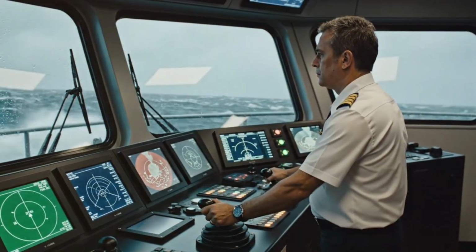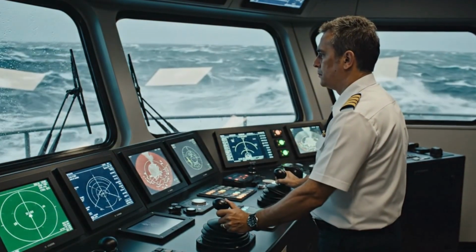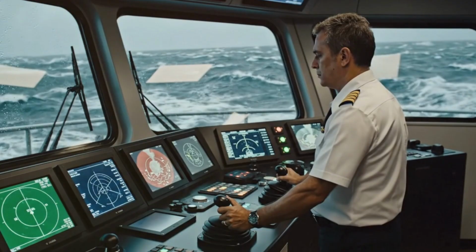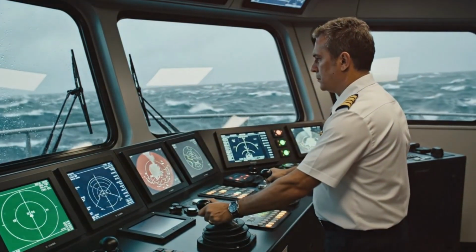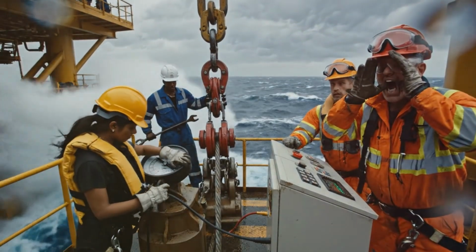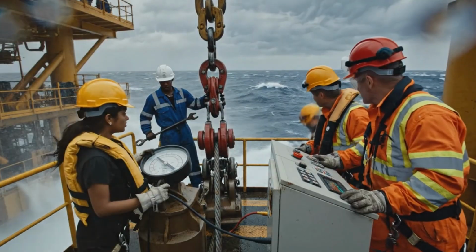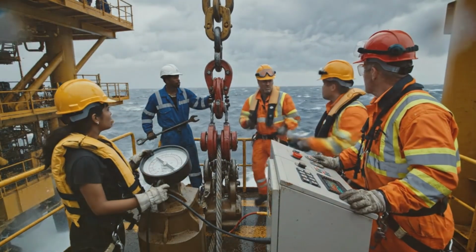As the Titanic rises, surface conditions grow unpredictable. Larger waves and shifting winds increase strain on winches and support cables. Dynamic compensation systems work non-stop to counter the ocean's motion. Even so, mechanical fatigue becomes a real threat, demanding constant monitoring to avoid cascading failure.